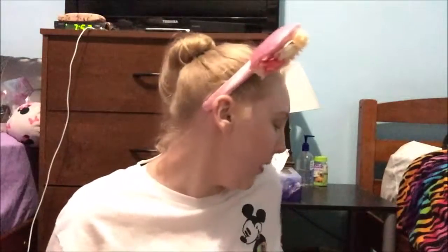So let's see. This one compared to this one. You can see the size comparison. This is not a jumbo pin, but it's a pretty big pin compared to a lot of these. But yeah, so I got this to commemorate my first time flying. That is all of the pins, and I'm pretty sure that's all of the merchandise.